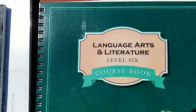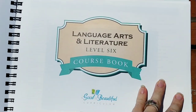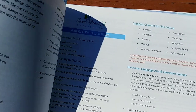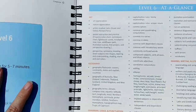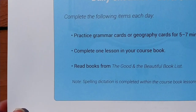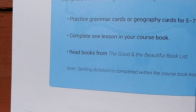So, there's the course book. Now, actually, let me see if it was in here. Yep, here we go. The daily checklist. This is her daily checklist. Complete the following items each day. Practice grammar cards or geography cards. Complete one lesson. Read books from the Good and Beautiful list.